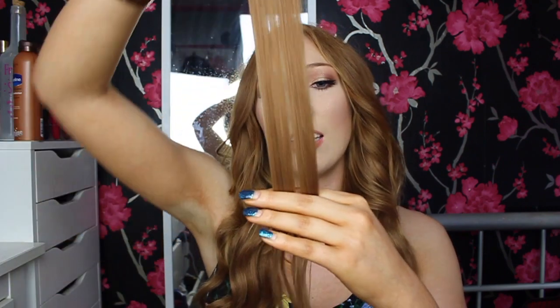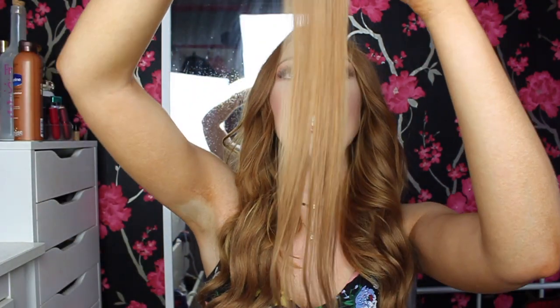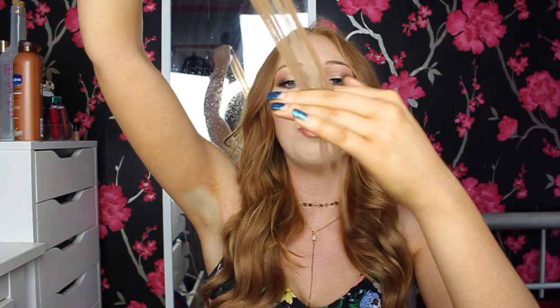Also, I like the fact that at the bottom they don't taper really thin. They're quite thick at the top and then they're not super thin at the bottom like a lot of those hair extensions. They do look really natural in the hair as well.